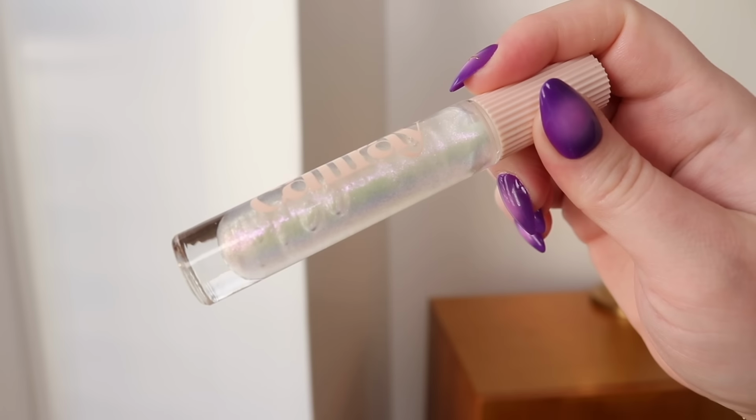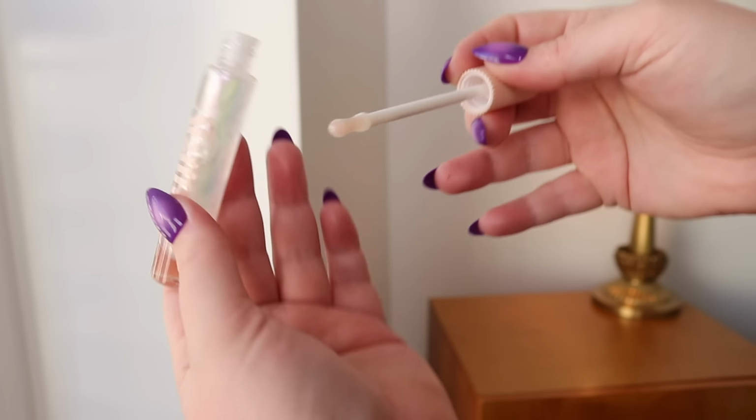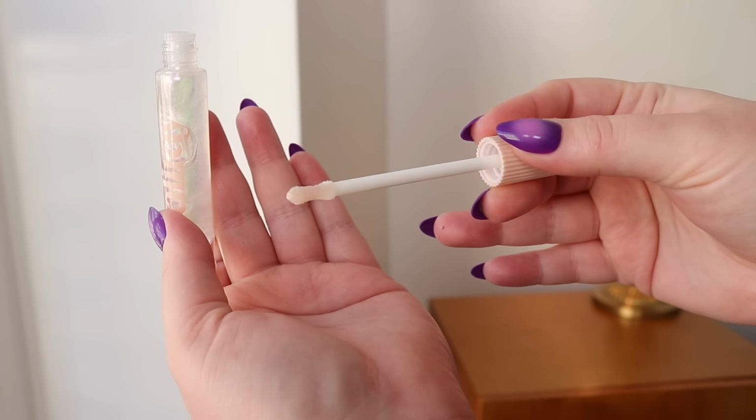But the Cali Ray kind of sneaks up on you, okay? So the doe foot's a little different. It has a little shimmer to it. And this also feels really nice. It has that cushy feel that I like on my lips. It almost feels like a liquid balm, not just a gloss, which I think is really nice.